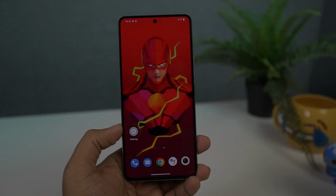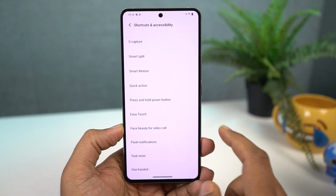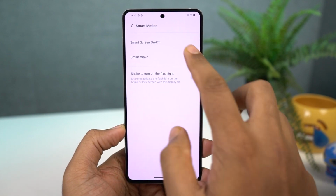Next, we have some super fancy gestures. First, we have double click to light. Once you enable this feature, like instead of pressing the power button to go to the lock screen, you can just double tap on the screen to light up the screen.